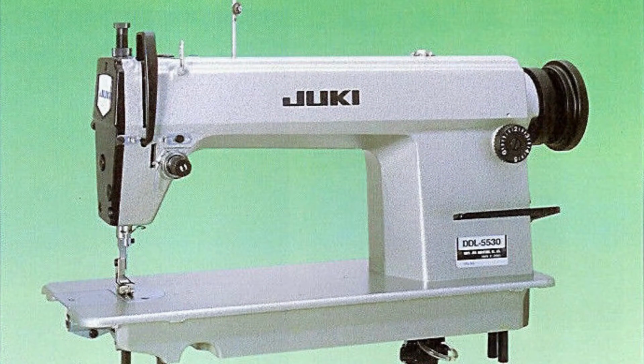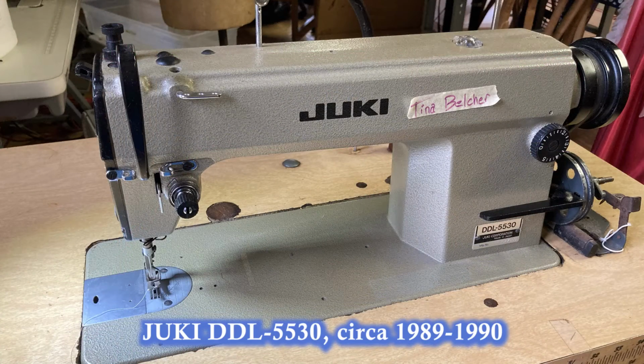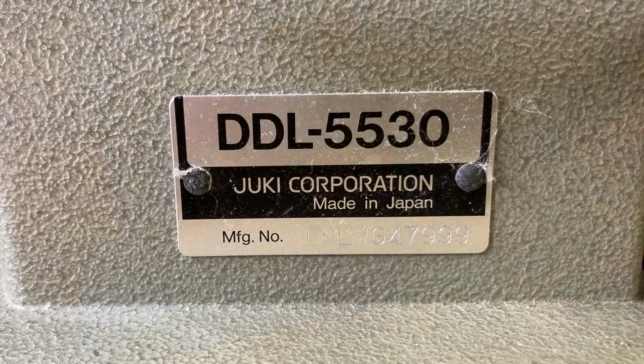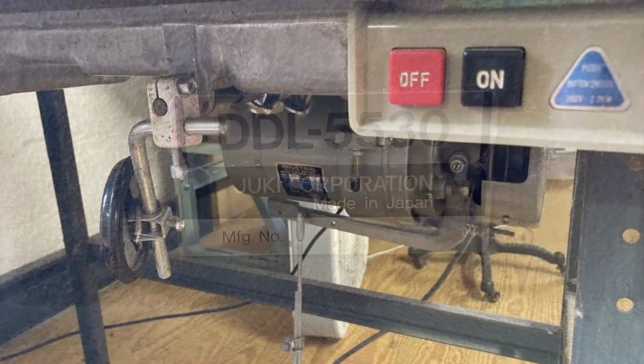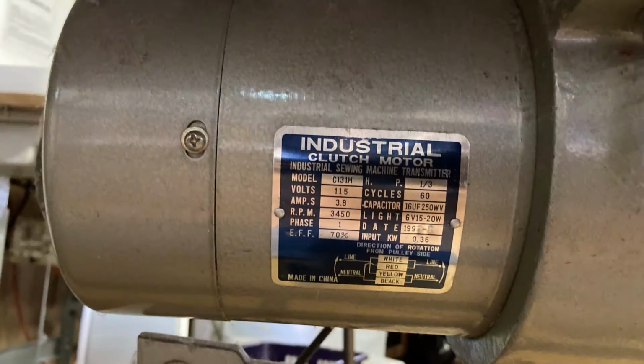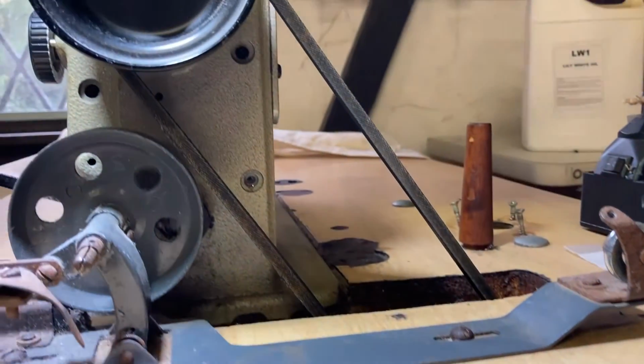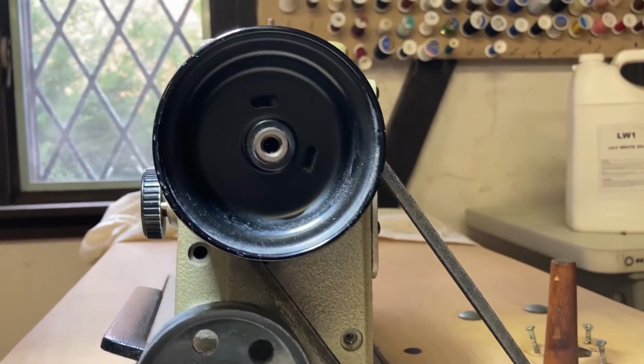They both thread the same way, so I chose to demonstrate on this older machine because it was easily accessible amidst the chaos of our shop reorganization. The Juki DDL5530 is no longer offered by the company and doesn't even appear on their website. It's hard to nail down a specific year, but based on examples of user manuals I found online, this sewing machine was manufactured in 1989 or 1990.